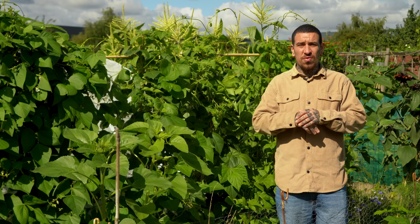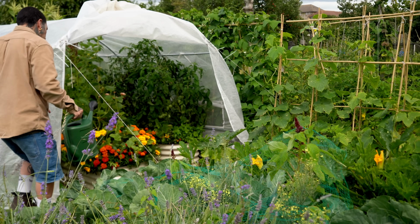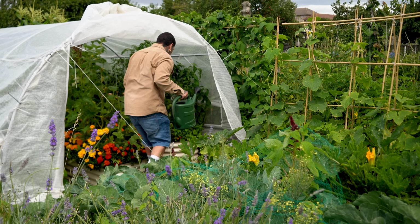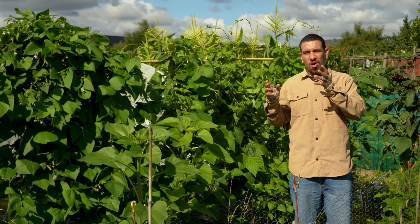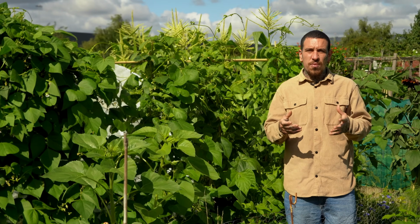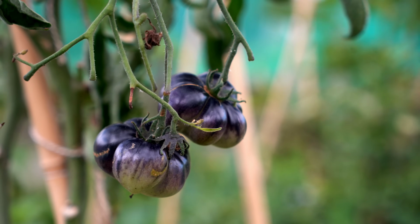We managed to remove them completely, make raised beds, a polytunnel, different structures. And I'm gonna show you around after a wet July, so you can see what we're harvesting, the techniques that we used, but also a few issues that we are having with the plants.